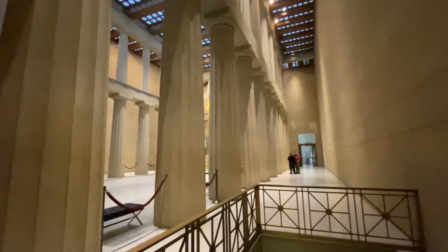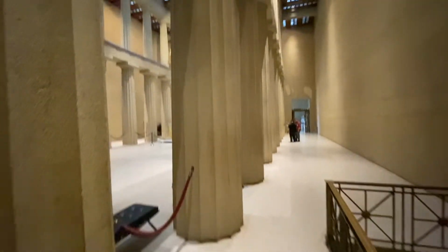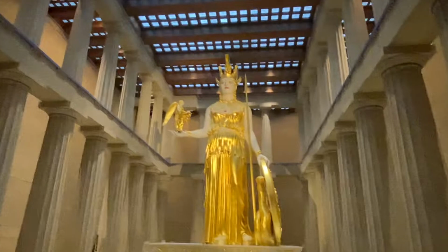A cool fact about these doors, they're 24 feet tall, they're 1 foot thick, and they weigh 7.5 tons. So anyway, whenever you come up those steps, you're going to be right here at the main shebang, the Parthenon. Okay, and we're going to check out the statue. It's 42 feet tall. It's covered in gold leaf.